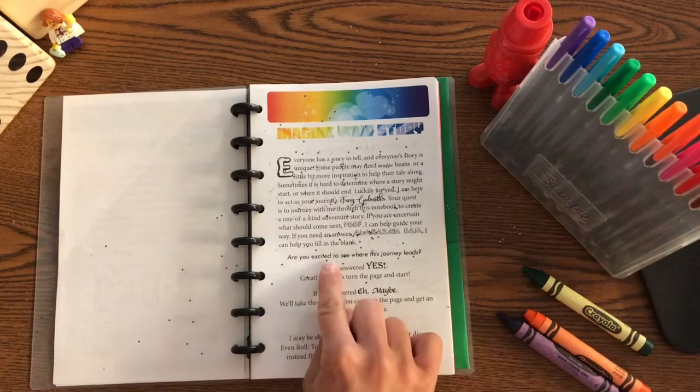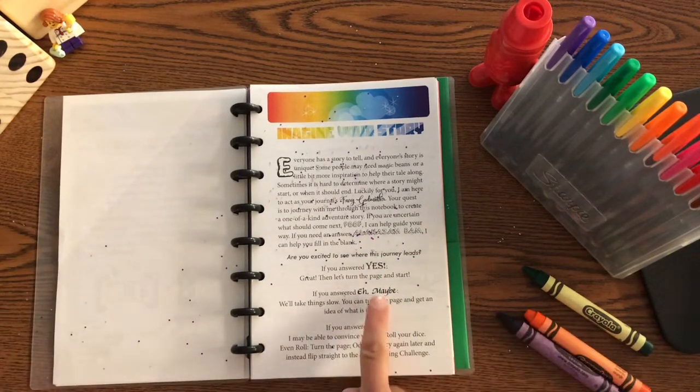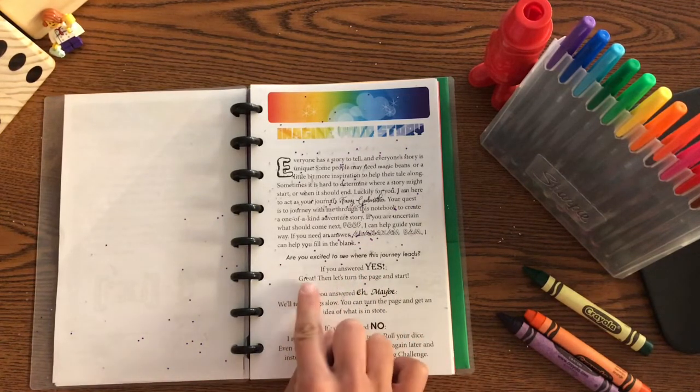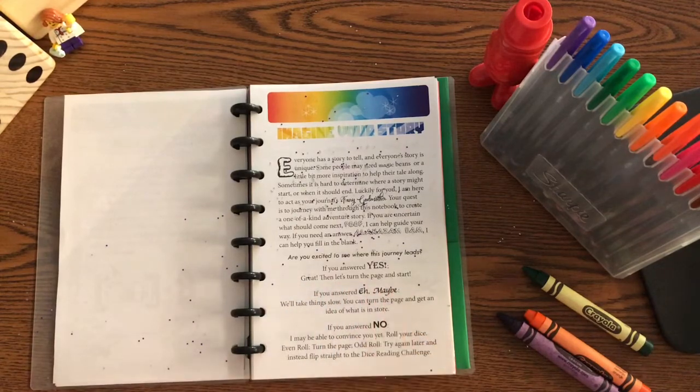Are you excited to see where this journey leads? Now here you have some choices. You can say yes, you can say maybe, or you can say no. I'm gonna assume everybody's gonna be very excited and say yes right away. If you answered yes, great. Then let's turn the page and start.